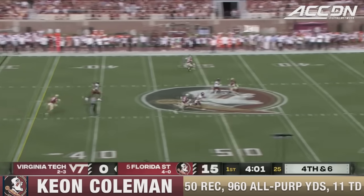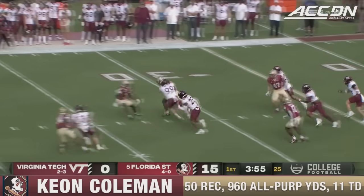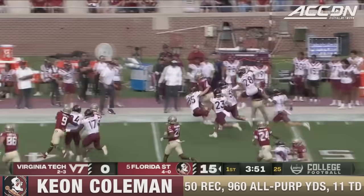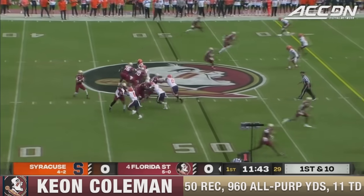They come after the punt, and Peter Moore gets it off. Coleman makes the catch on the move, still on his feet. Keon Coleman takes it all the way into the Hokie side of midfield, as Florida State crosses the 50.